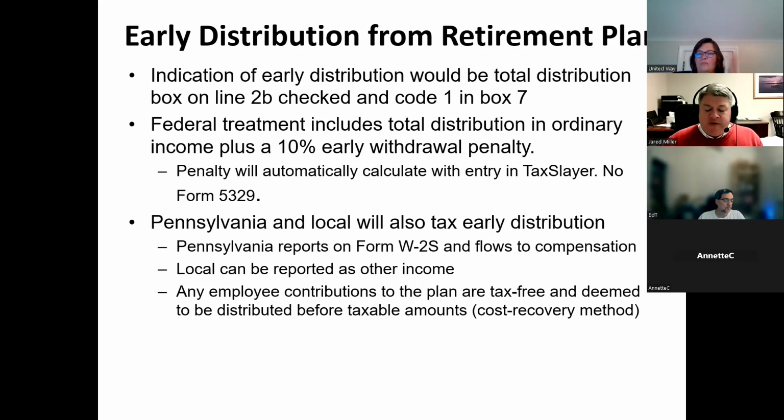Now, the only benefit that we have with an early distribution here is that Pennsylvania and local follow what we call a cost recovery method, meaning that any distribution you have is first treated as non-taxable to the extent that the employee made contributions. And we also mentioned a little bit earlier that you ask the employee, did you make any after-tax contributions? They have no idea. If you ask them, how much did you contribute to your retirement plan? Again, they may not have much of an idea.